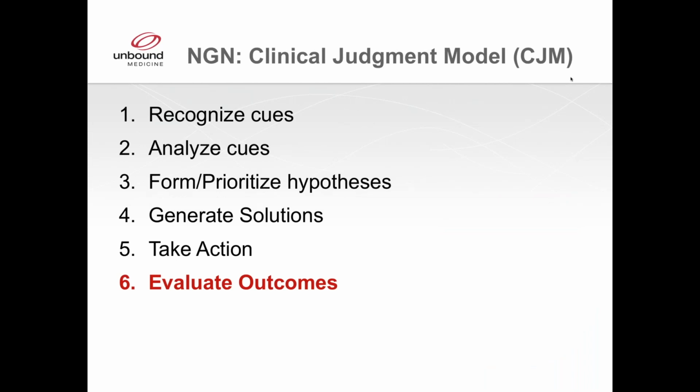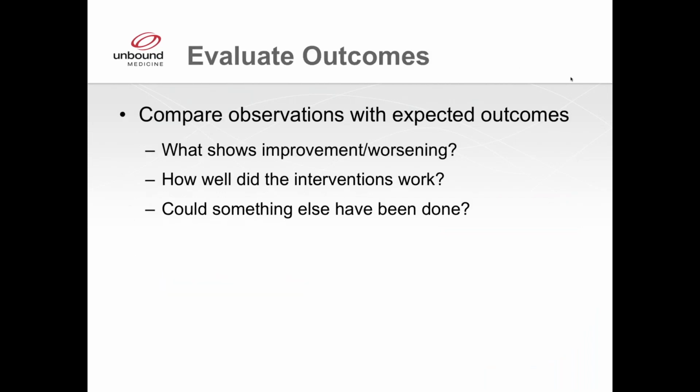And then finally, we get to evaluating outcomes. And that's where you're comparing what you observe in your case with the expected outcome. What would show improvement? What would show it being worse? How well did the interventions work? And could something else have been done?